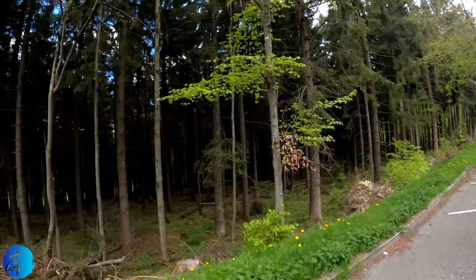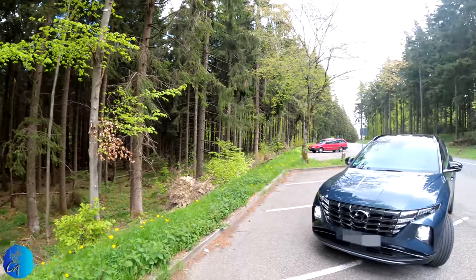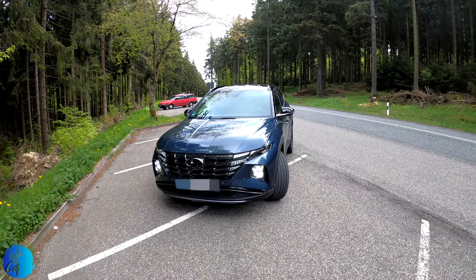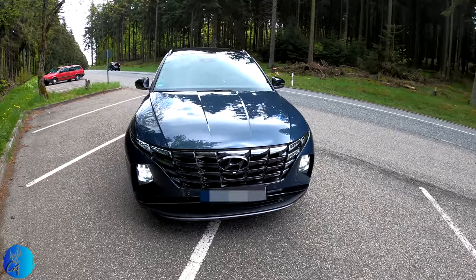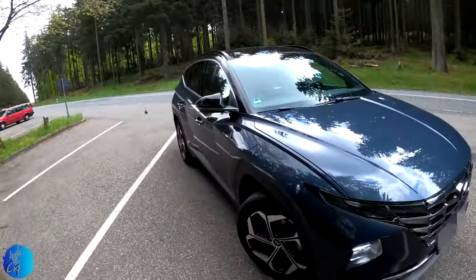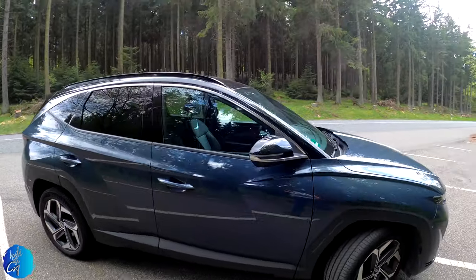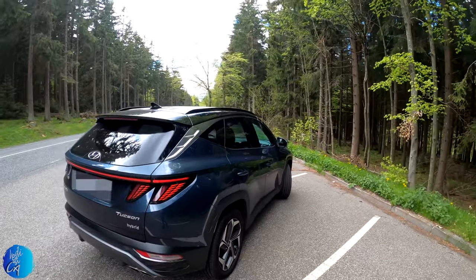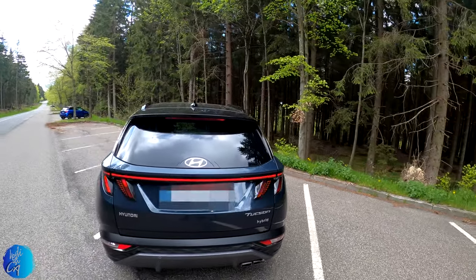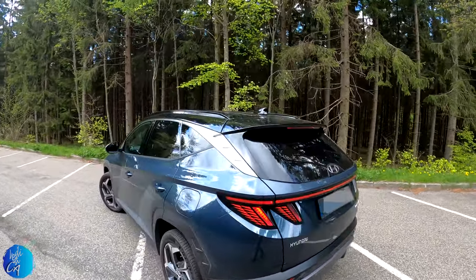Hello world, we are in the forest and I have come to show you today the new Hyundai Tucson, the new model from Hyundai. I will start showing you the car around from the exterior. It has kind of an interesting design, how it looks, kind of futuristic.